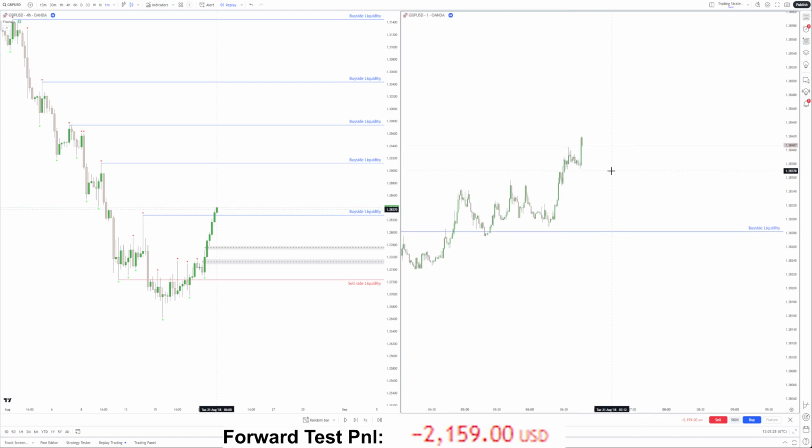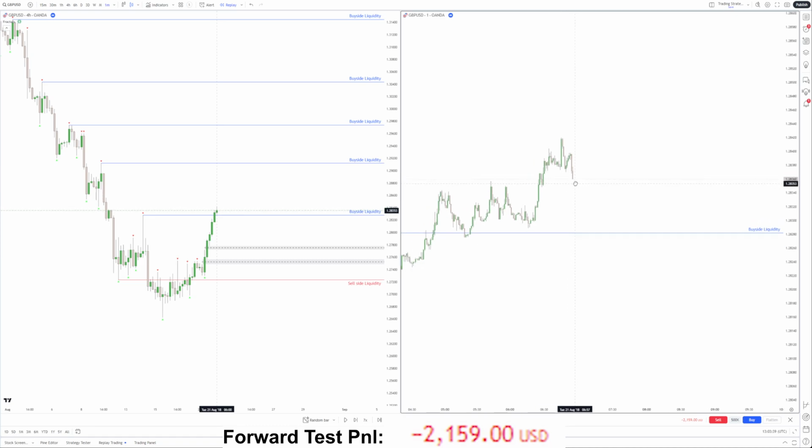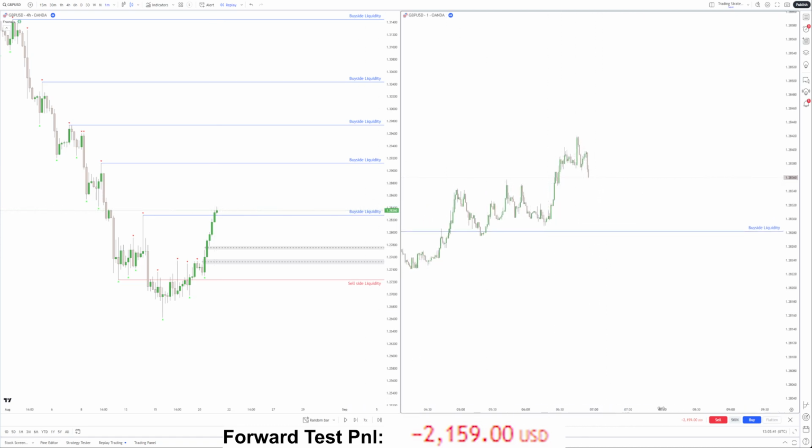Okay, it's going up higher. As you can see at this point, we haven't taken any trades. Okay, we've got a strong push to the downside. Can we break that? Which we have in this instance. We have broken it. We've got a fair value gap sitting there. Got some fair value gaps there, and we're going to take a sell.